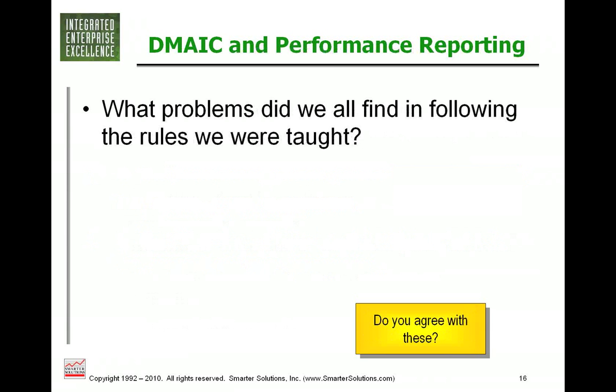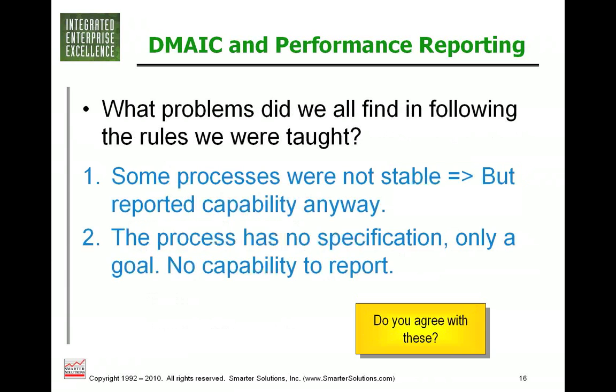So what did we find when we used these regular general rules? We found that a lot of processes aren't stable, but we reported capability anyway. I find that in a good portion of the black belts, green belts, and a few master black belts do it too. Plus, when a process had no specification, it had a target or a goal, well, there was no capability report. You could just tell what it was doing. Now, these made it very difficult, but these are really the same problems that lead into performance reporting issues. What do you do when you don't have a target? How do you report performance? And I'll tell you, picking an arbitrary goal is not a good way to do that.